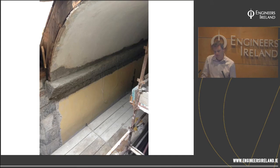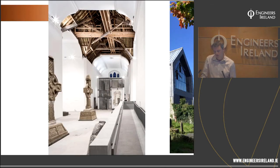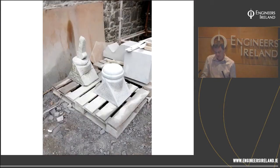And some of the existing cornice where it was damaged was repaired, but areas where it was completely removed, we didn't reinstate in full. And that's a view then of the actual crossing where the roof had been removed in the 60s by the masons.